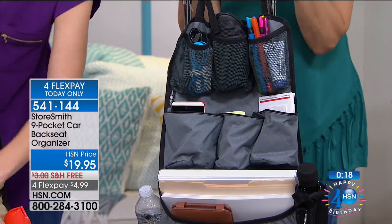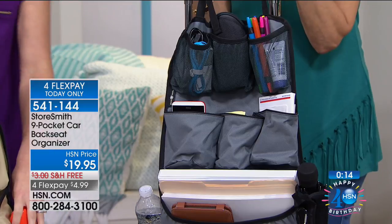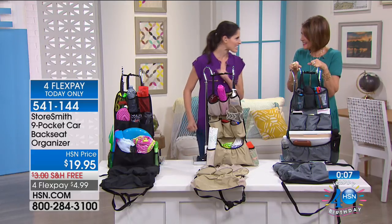Fitness bag. You could have your sneakers here in the bottom with that elastic bag. You could fit it in nice and tight, and the mesh could hold anything that is sweaty or dripping like water bottles, because it'll just actually evaporate right out. Fabulous. That's a good idea.